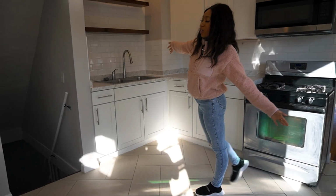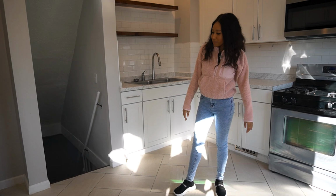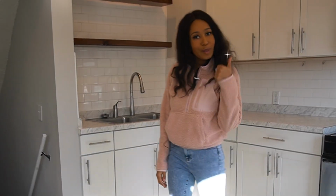This kitchen was so dark, I just wanted bright and airy. So it's a little bit white, but I think it turned out pretty cool.